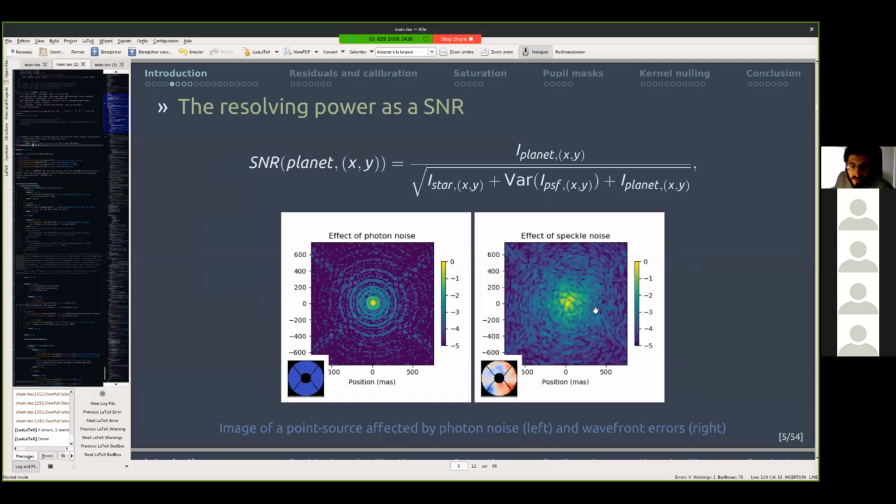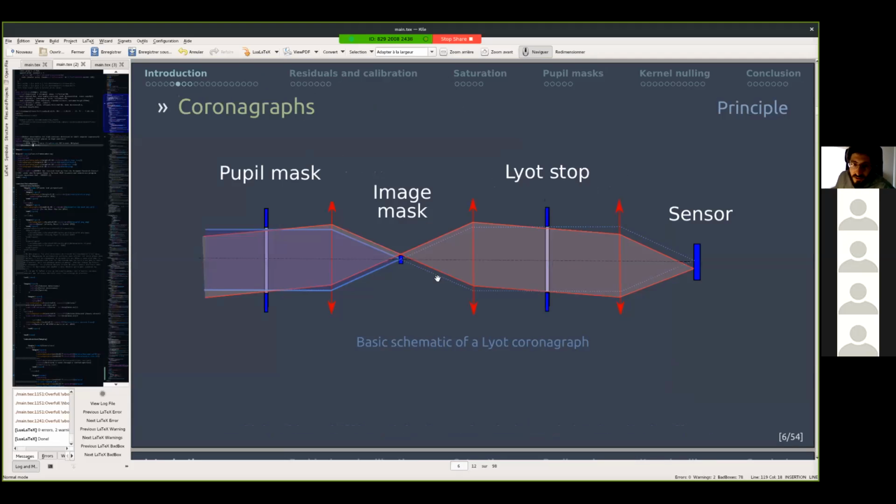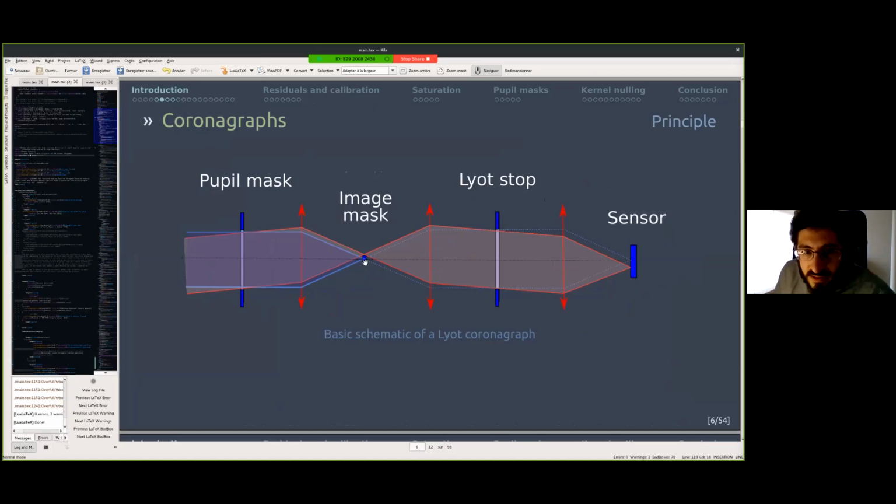And so the go-to approach to fight this problem has been to focus on the photon noise with what we call coronagraphs. Coronagraphs are complicated instruments that place a mask in an intermediate image plane. And this mask is going to break the convolution relationship between the object and the image and give a special treatment to the light that is on axis, that is the starlight. And so it will basically turn off the light from the star and let the light of the planet pass through.